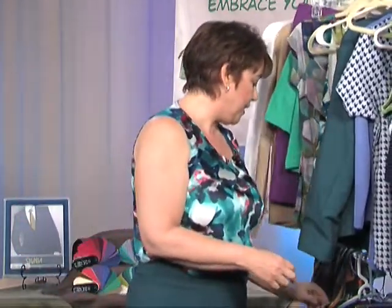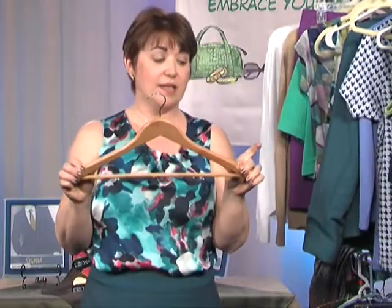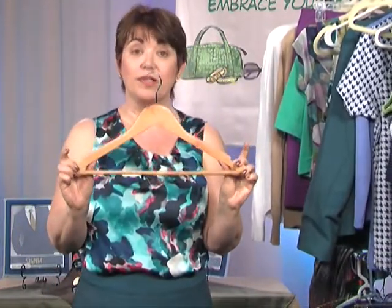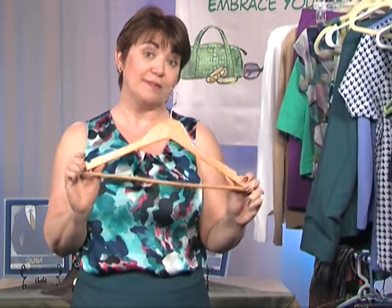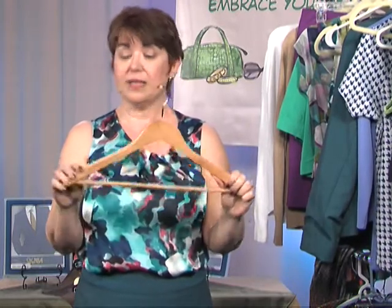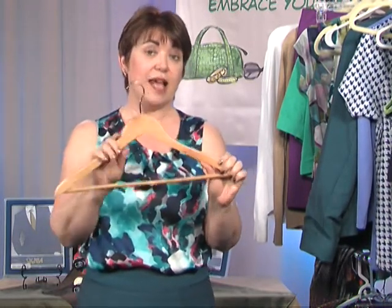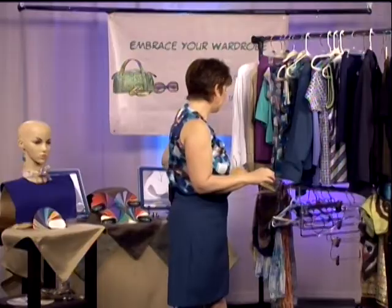The other thing that is very nice, especially for our jackets, are the wooden ones. But again, they can be pricey. So if you get them for the right price, these are actually a good way to go because they're great for your pants, they're great for your camisoles, and they're also just wide enough for jackets and blazers.